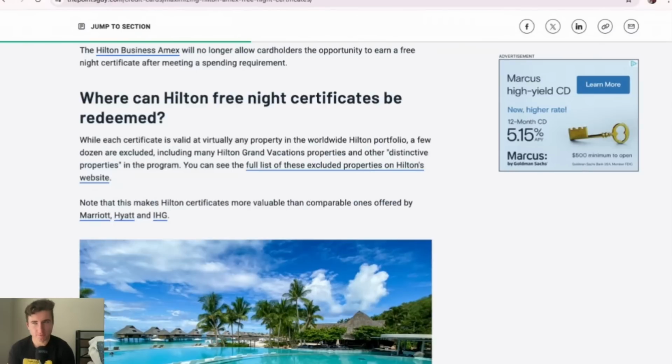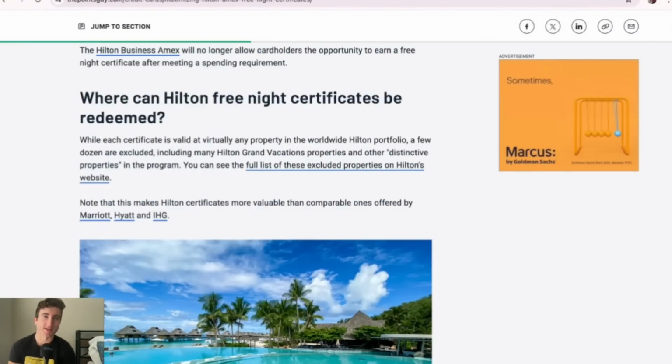But for the most part, not many people are trying to use a free night certificate at a timeshare property. They're usually using them at Conrads, Waldorf Astorias, LXRs, all these different high-level brands, right? But of course, we're talking about us today, right? We're talking about how we are going to use our free night certificates for max value.